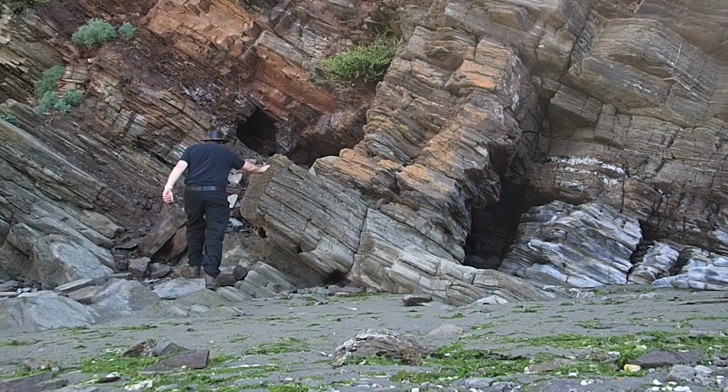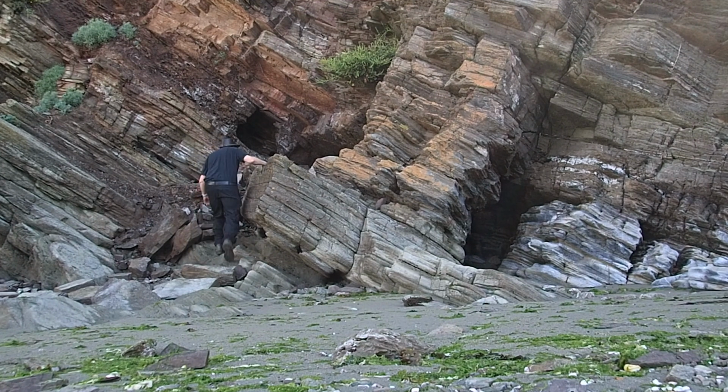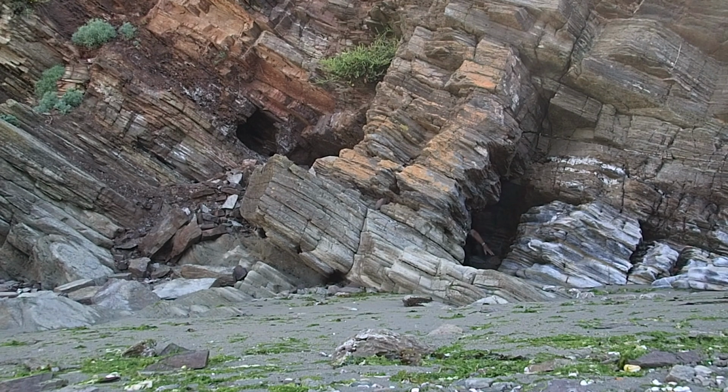Now the cliffs here are quite unstable. You can see how loose and friable the rock is. So it's not really recommended that you go too close to the cliffs, but I couldn't resist having a look at some of the little sea caves here. You can do a little through trip in this one.